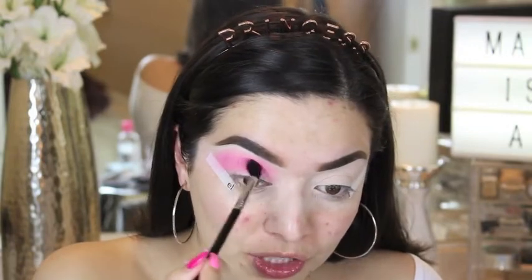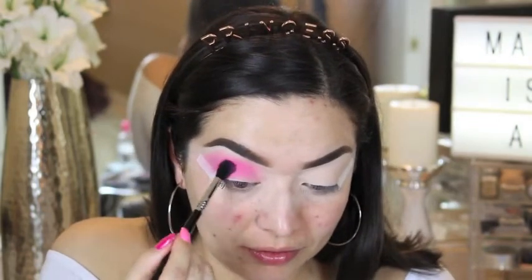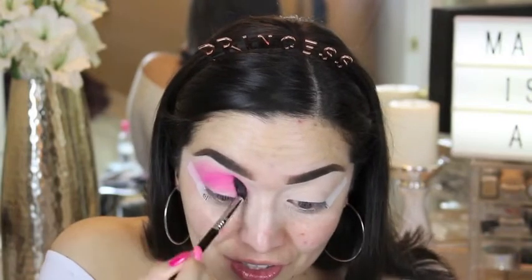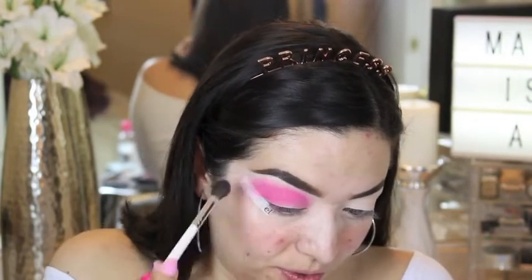Now I'm just going to apply the second shade, which is so pretty and pigmented. I can't believe this. I am so shocked at this because I always didn't pay attention to this brand, but I should have picked up these eyeshadow palettes earlier. They are so amazing. And then I'm going to take the other brush that I had, the JH30. I'm just gonna blend it all out.